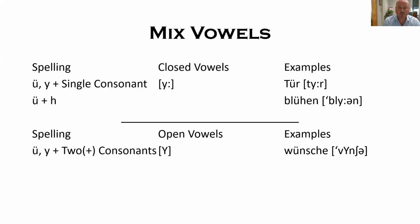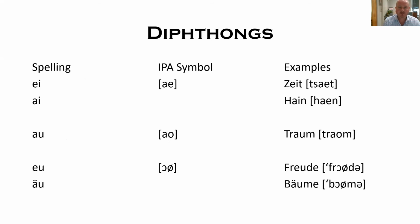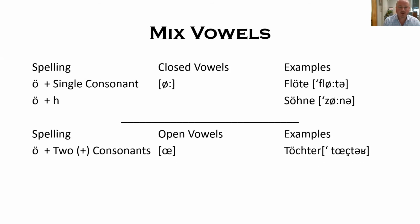Oh, actually, I think there's one more pair. Did we do both of them? No, here it is. I thought we didn't do all of them. The last mixed vowels that we have before we get to the diphthongs is this OE sound. So we have our third umlaut, an O with two little dots plus a single consonant, or an O umlaut with an H, gives us this sound: Flöte, Flöte.